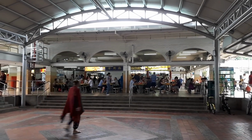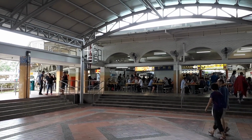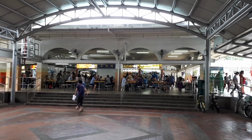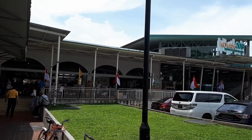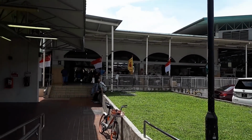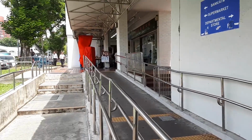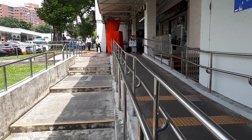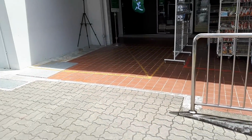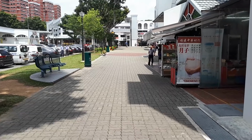Kovan 209 Food Center. This is the food center that we actually visited a lot earlier. We ate lots of food here, but now we're going to get out of the food center here and walk along the shop houses. So once you get out of the food center, keep walking down, straight down that direction. Yes, so keep walking straight down some more, walk until you reach the end of this block of shop houses.